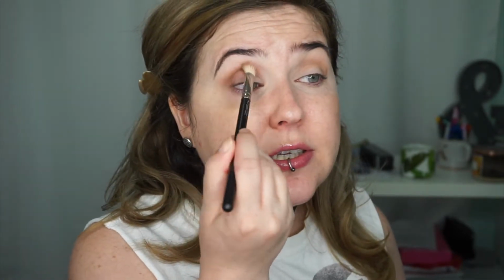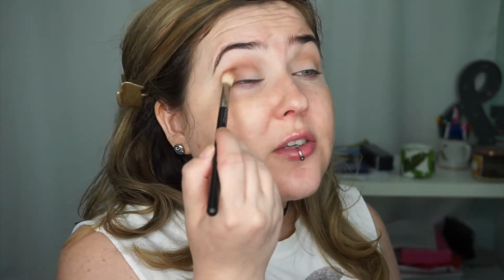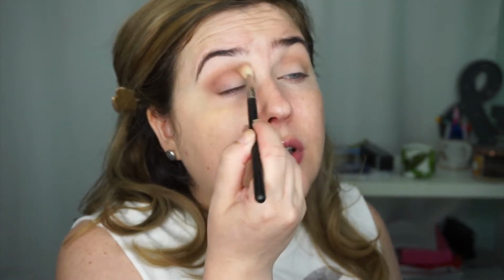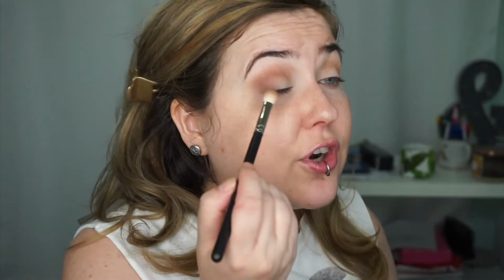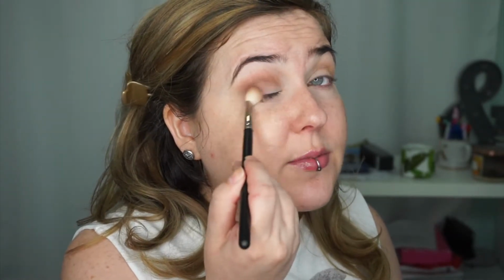Again, because I'm going to be using this dark color, I need the crease to be dark so that it will all blend together. Also, because I have hooded lids, I find that if I blend in my crease with my eye open, I get kind of this skipping on the inside, so I definitely have to blend with my lid shut, and then I'll probably go back with the fluffier brush after, and I'm just going to pack that on some more.